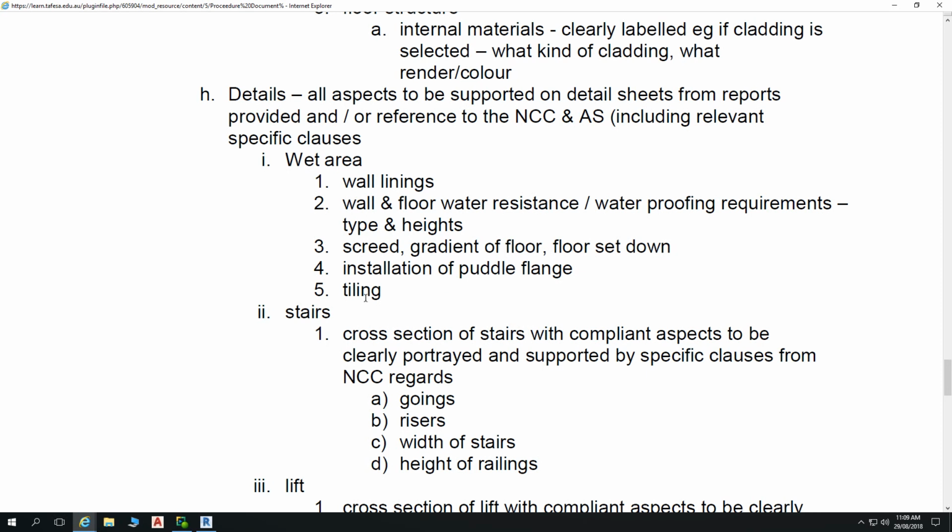So how do you draw that in? You just note it in your notes. Okay. Yeah, but if you're doing a section through your wet area, you can show that in, and you can show it as a detail. Okay. As well. Yeah, so you can cut through.